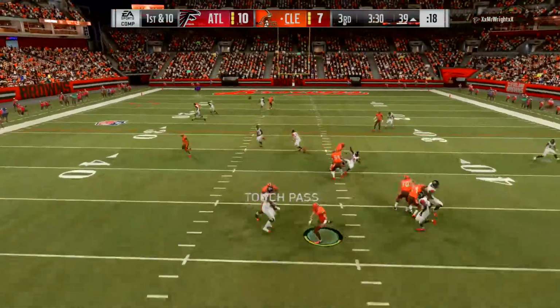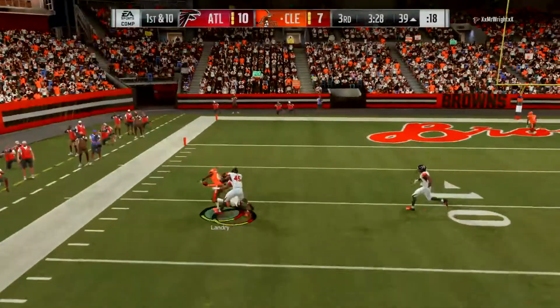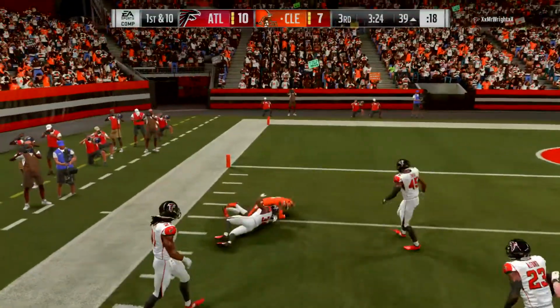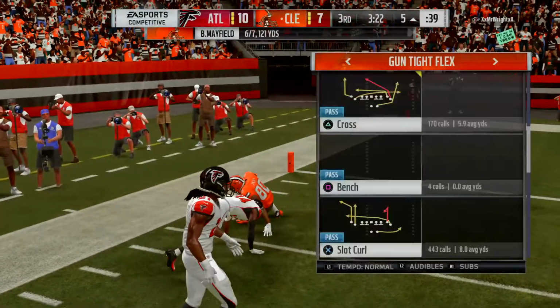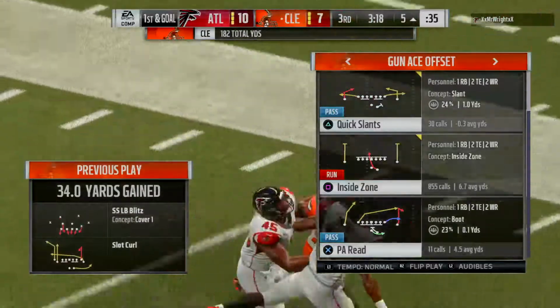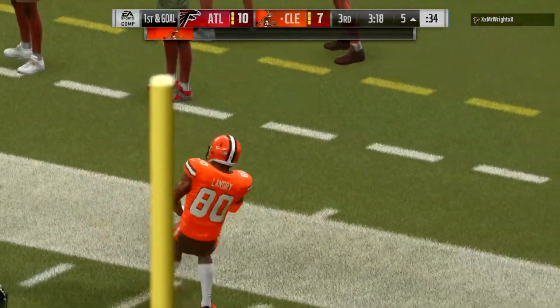From Falcon territory now, here's 1st and 10 at the 38. Throwing, Mayfield. And this is going to be caught. He won the fight for the football. And he gets it all the way down inside the 10 and mark him at the 5. An excellent pickup of 34 yards.